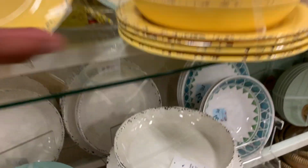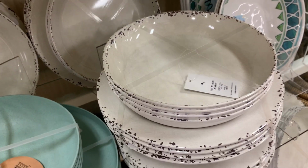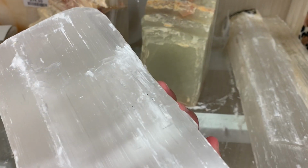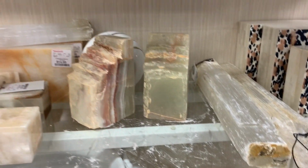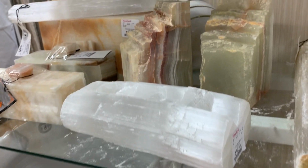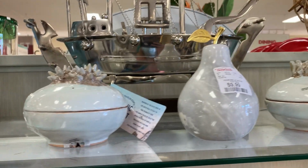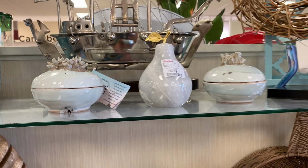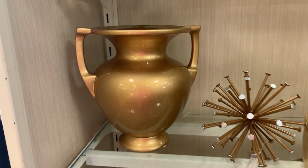And the price for this set is $19.99. Look how gorgeous it is. Wow. I can't believe it's only $12. Wow, this is gorgeous. And it's only $19.99.